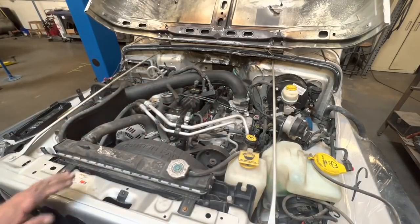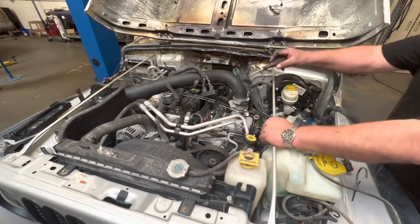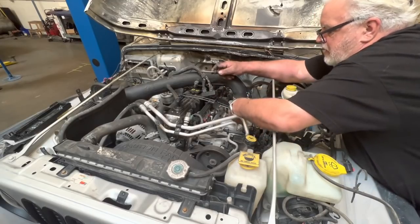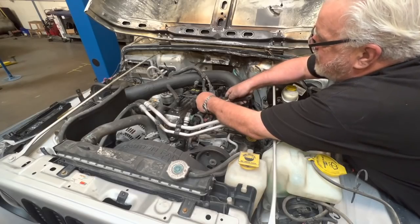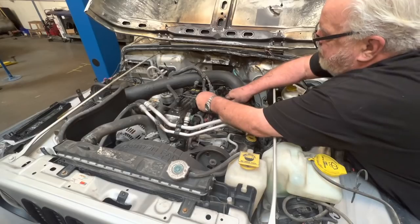Kind of funny, when I was inspecting the replacement harness, I looked and this little cover right here had damage to it. Wondering what caused that. As I start to take this thing apart, I see that it's a little bit of a bear to get apart.